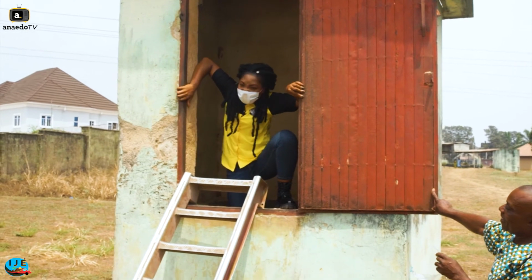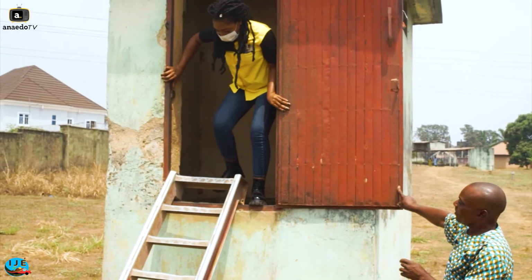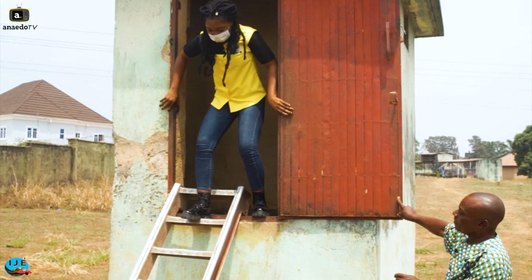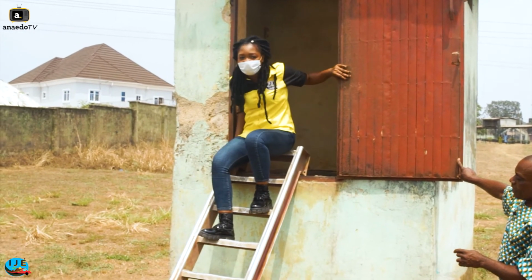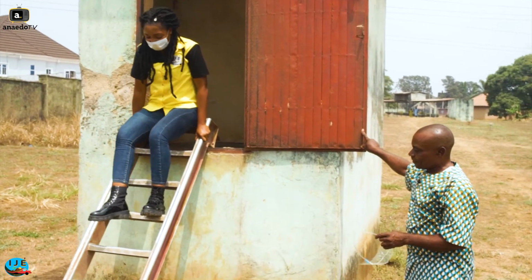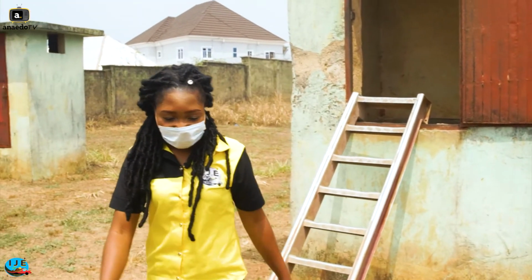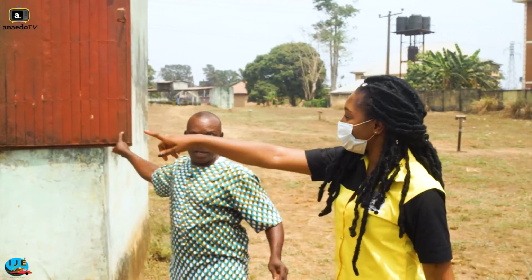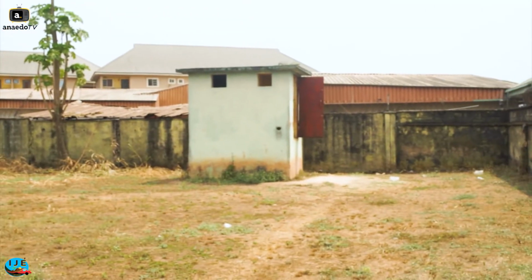This is the exit, one of the exits. Easy. So we can see our visitors coming out of the escape routes. Easy. Gently. Okay, so these are the escape routes. We have two of them. We have this one and the other one.